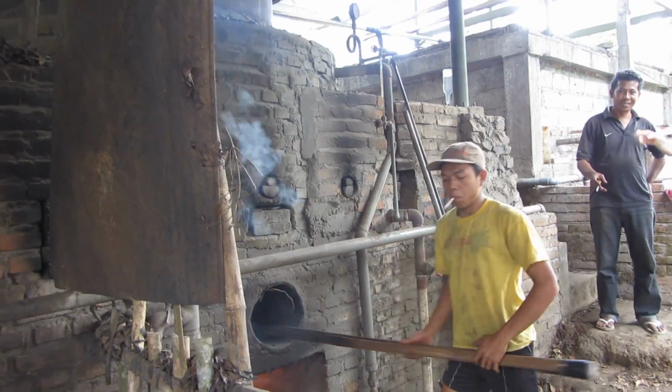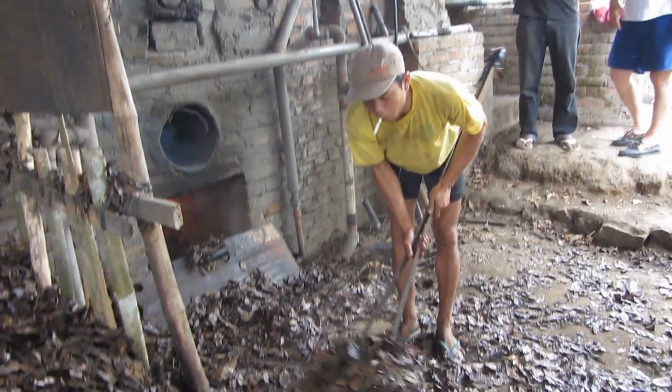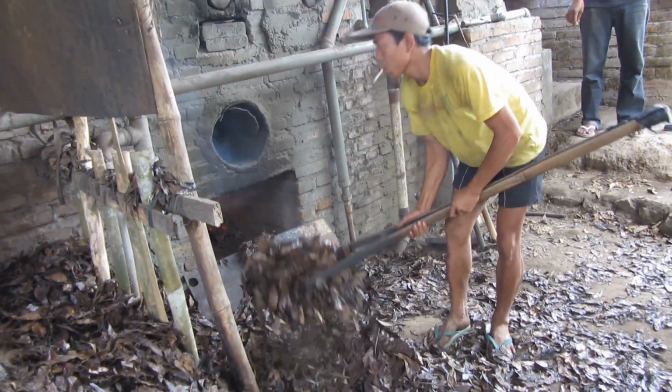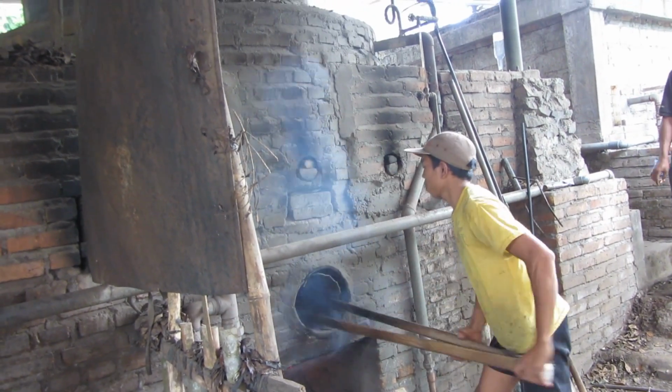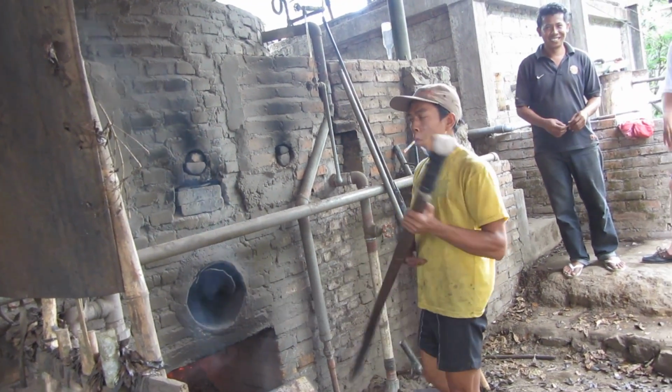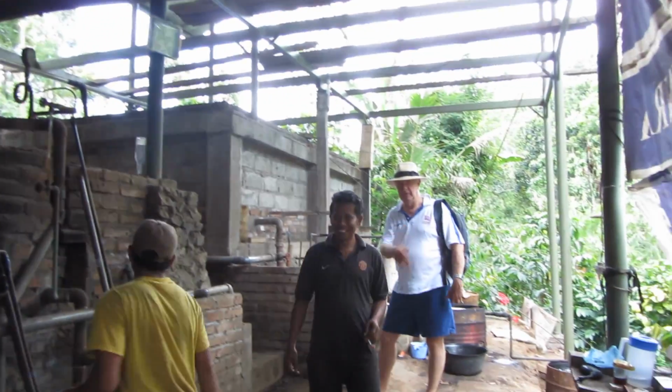And then you reuse them for fuel. Yeah. These are the spent leaves. Right, they dry out the leaves. And this is the only fuel they use.